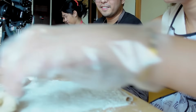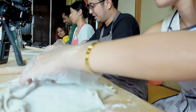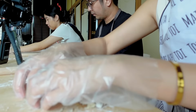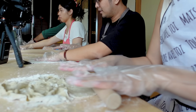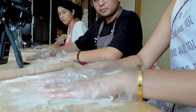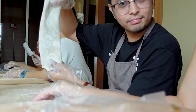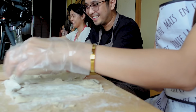Oh my god. Hindi ko natatanggal. Sumobra ka sa flour. Oh my god. This is a disaster. Hindi ko alam. Guys, hindi ko na alam ang lasa. Baka hindi ako makaalam dito.